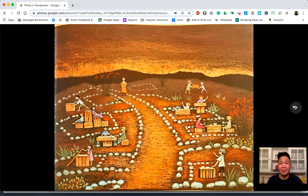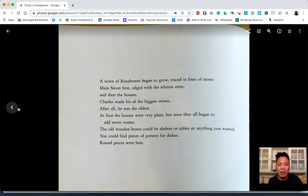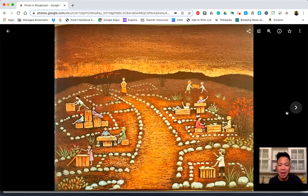Time out again. I promise I'm not going to be stopping much more after this. Look at what they mean when they build houses. Are these real houses? No. They just trace those little areas with rocks, and these become their houses. And it's special enough that they describe Main Street with the whitest rocks. And at first they were plain, but then they added more rooms, and the boxes were shelves or tables and pieces of pottery for dishes. They've made Roxaboxen into a real place, or real enough to them.